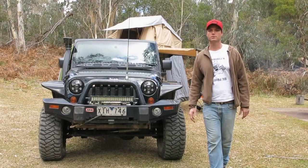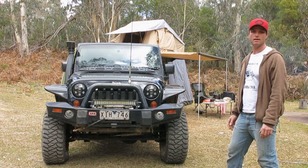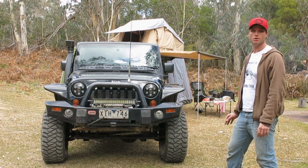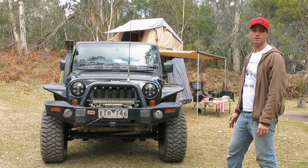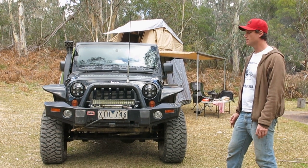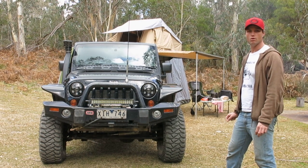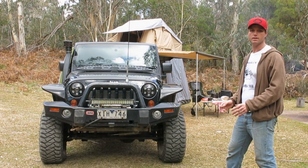Let's begin with the vehicle. This vehicle is a 2009 Jeep Wrangler Unlimited Sport, fitted with a 2.8 Mondial Motori diesel engine. It has a 6-speed manual transmission. It's been heavily modified, mostly for off-road, reasonably serious off-road and touring.